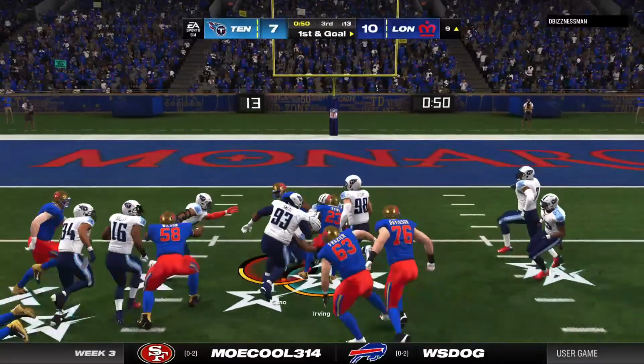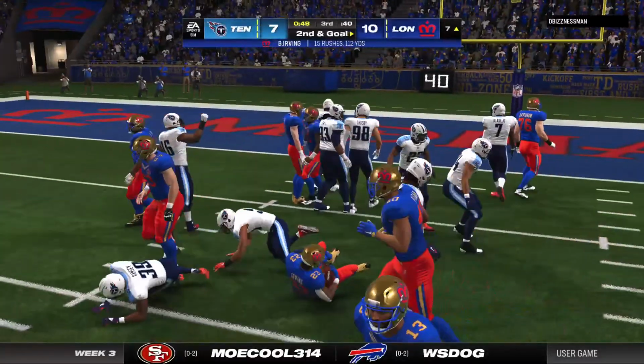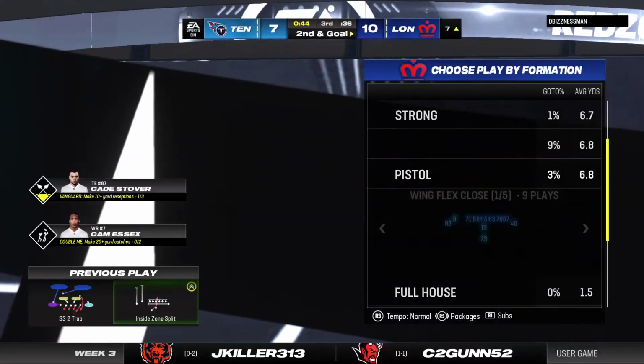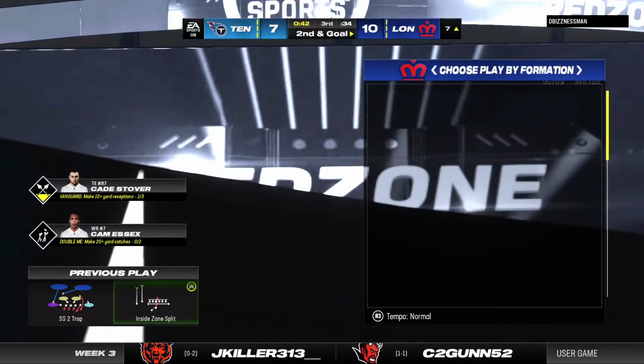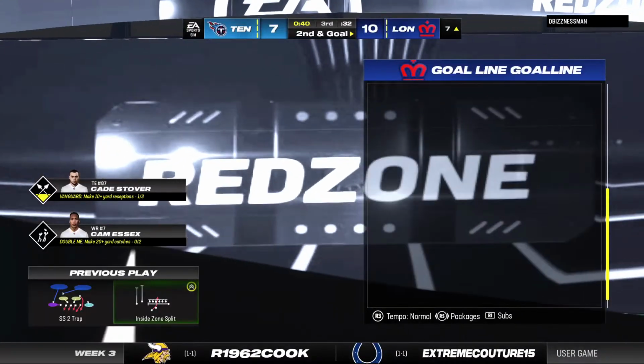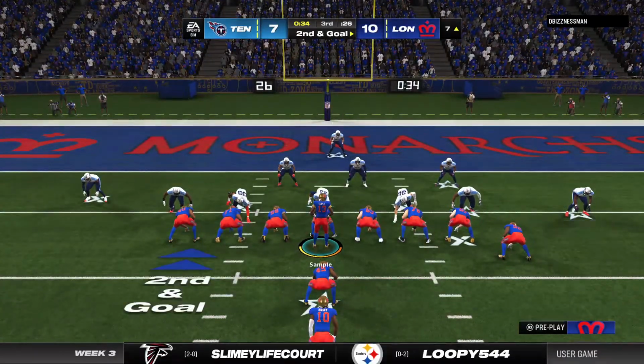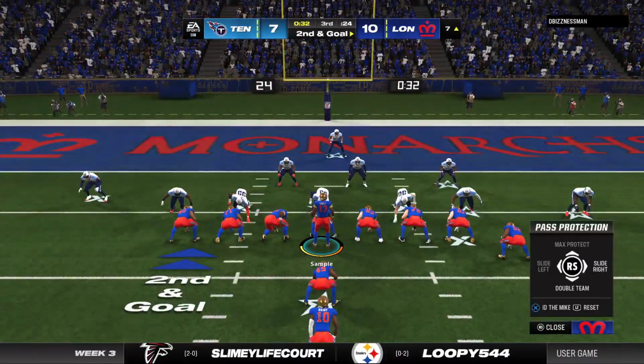They run out of the gun with Irving. And he'll take this from the 9 down to about the 7. The yards may start getting a little tougher to come by down here near the goal line. That's good work defensively there on 1st down, holding them to a short gain. The line of scrimmage, the 7 now on 2nd and goal.